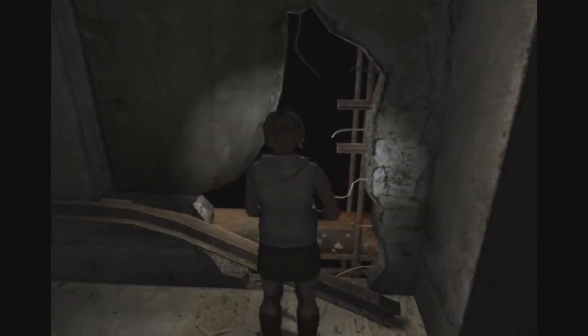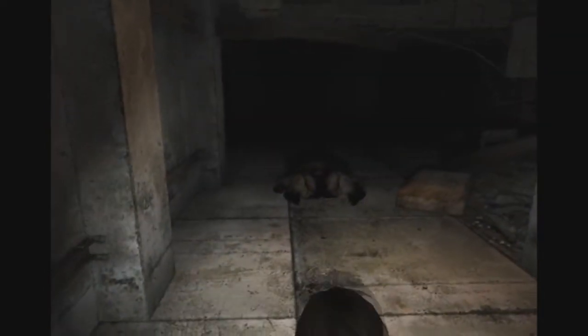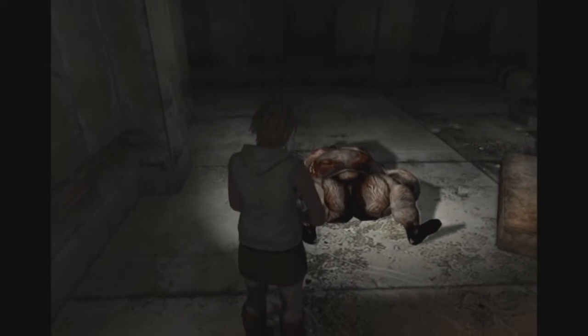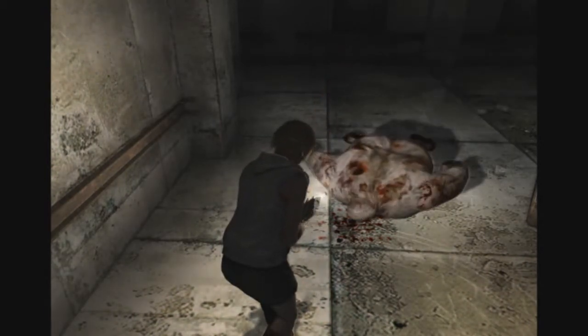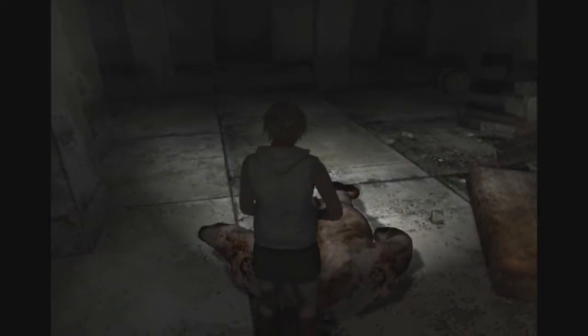That's kind of the end of the construction site area. But let me show you something pretty neat. If we leave and turn around and come back, there's an insane cancer here. And he's just hanging out on the ground. And he's dead.